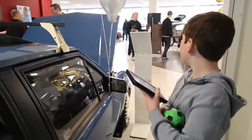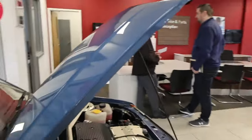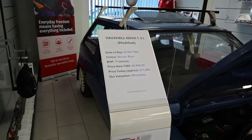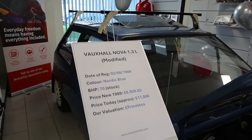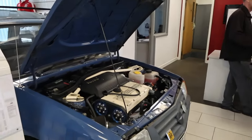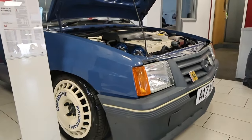Tobes, give me that bloody ball. Yeah, there's plenty more to see, isn't there? But yeah, no, we like that. A little bit of information for you. Started as a 1.3L, 70 horsepower stock. What a lovely looking thing. Like the wheels on that as well.